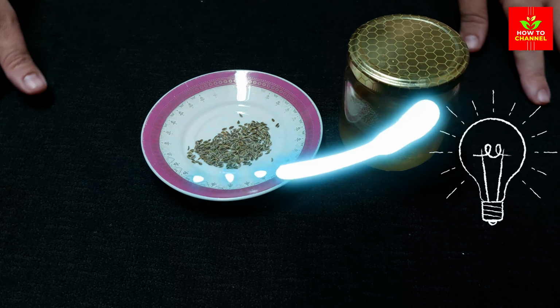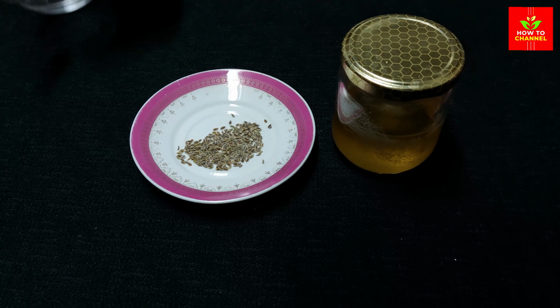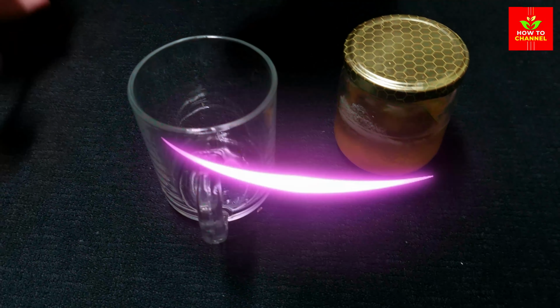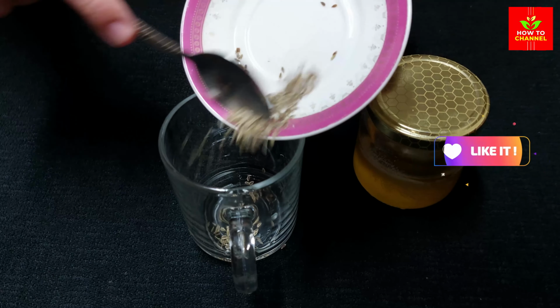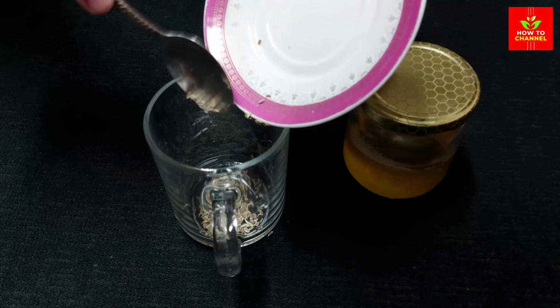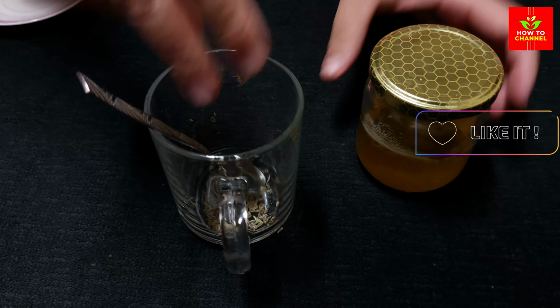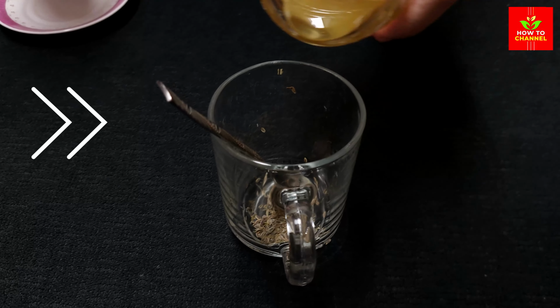We're talking about minerals and vitamins like iron, folate, and a good dose of vitamin C. Blend these nutrient-dense seeds with honey, and you've got yourself a dynamite combo for health. Honey, naturally abundant in antioxidants, joins forces with cress seeds to amplify your body's defense mechanisms. Specifically, they gang up on free radicals, thereby mitigating oxidative stress.